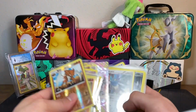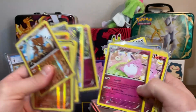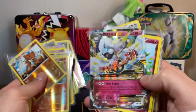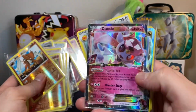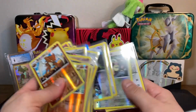Bronzong Break, and they're not going to be reprinting these sets anytime soon. Lucario has two copies in this set, of Fighting and the Steel typing as well. At least I'm pretty sure. Got Mr. Mime, Snubbull, shout out to my sister. Got the Mega Altaria EX, very nice. We got some Cottonee, Whimsicott, the Diancie EX, Kingdra EX, and Meowth, Kangaskhan.